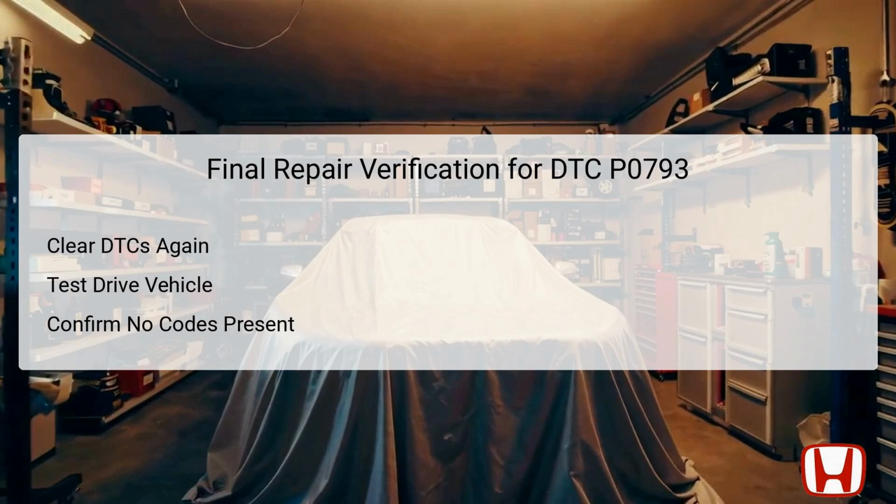Begin by using the Auto Diagnostics system, HDS, to clear any stored DTCs. Following this, take the vehicle out for a test drive, ensuring to replicate conditions that previously produced the error. Drive the vehicle and monitor its performance for any signs of erratic shifting or slipping, conditions previously associated with the transmission issue. After the test drive, immediately check the HDS once more for any confirmed or pending DTCs. If P0793 remains absent, this verifies that repairs were successful and the system is functioning optimally.